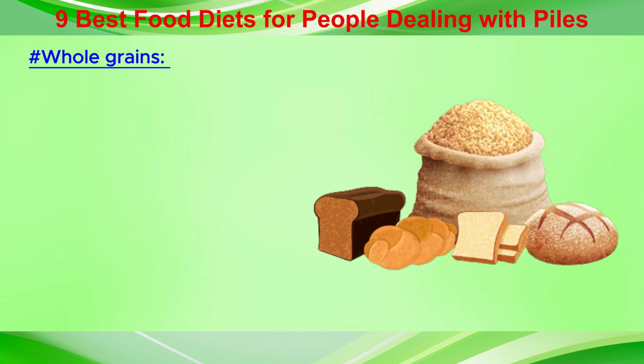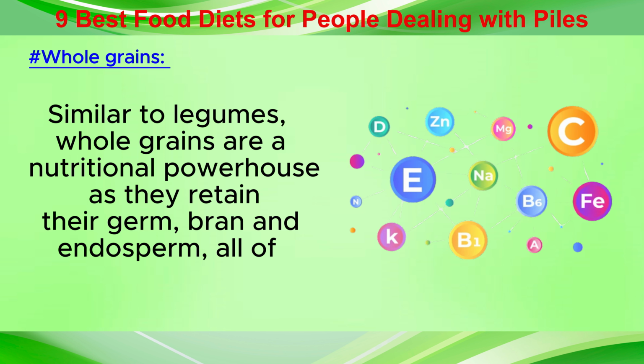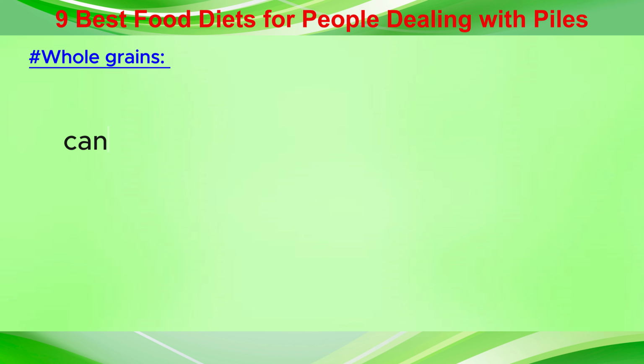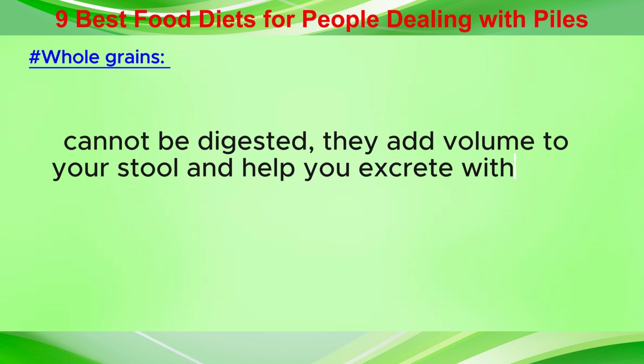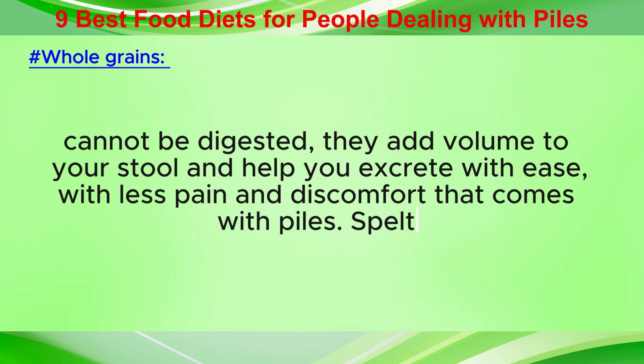Whole grains. Similar to legumes, whole grains are a nutritional powerhouse as they retain their germ, bran, and endosperm, all of which are loaded with fiber content. Whole grains are known to be rich in insoluble fiber. The benefit of insoluble fiber is that since it cannot be digested, it adds volume to your stool and helps you excrete with ease, with less pain and discomfort that comes with piles.